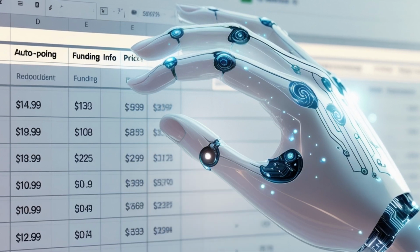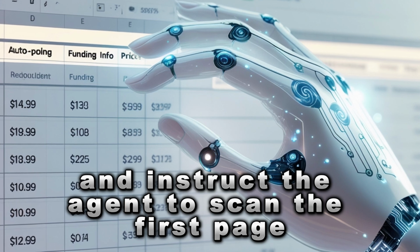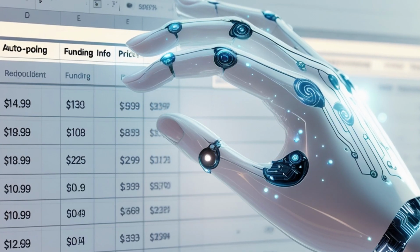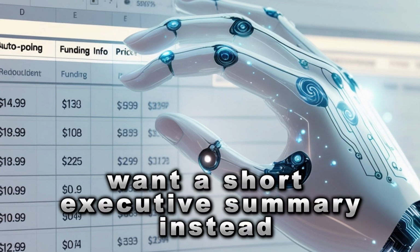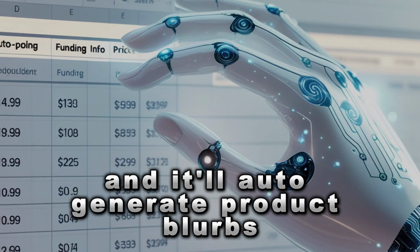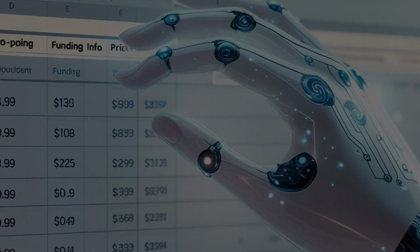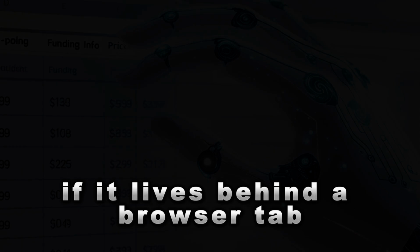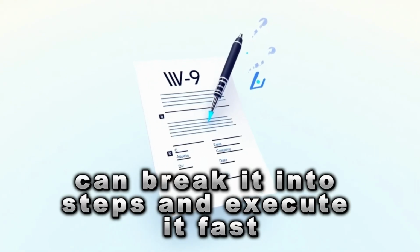Another crowd pleaser? E-commerce research. Open Amazon, search for laptops, and instruct the agent to scan the first page. It instantly collects product titles, prices, ratings, and URLs, then dumps it all into a clean Google Sheet. Want a short executive summary instead? Tell it to write into a Google Doc, and it'll auto-generate product blurbs in full sentences. This same system works for real estate scouting, stock trend breakdowns, or academic research summaries. If it lives behind a browser tab, Retriever AI can break it into steps and execute it fast.